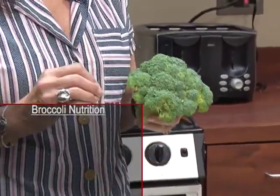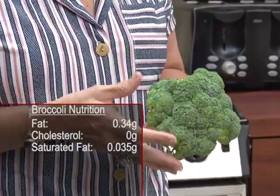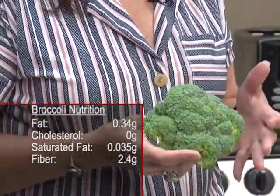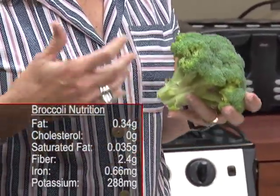Today we're talking about broccoli, and you know I love broccoli. I can eat it any time of the year. But I will tell you that we're going to talk about what's so good about broccoli. Broccoli is very, very good for you. It is going to be low fat, cholesterol free, saturated fat free. Not only that, but you're going to be getting a lot of good fiber from this broccoli and good iron and potassium. So it is just loaded.